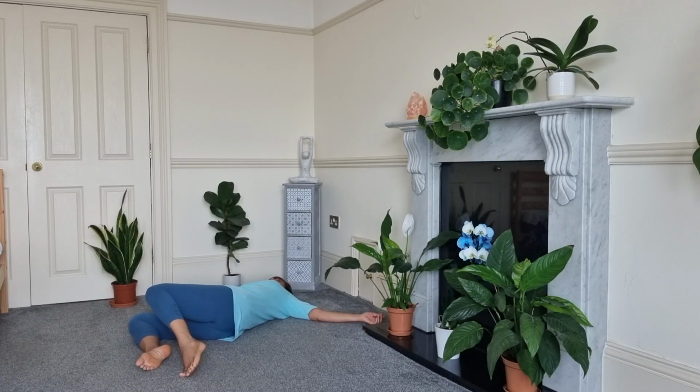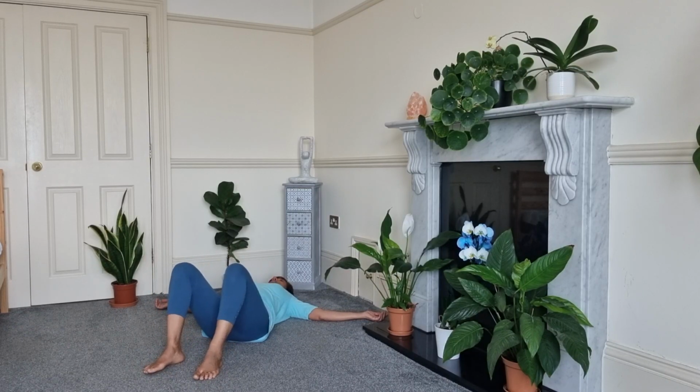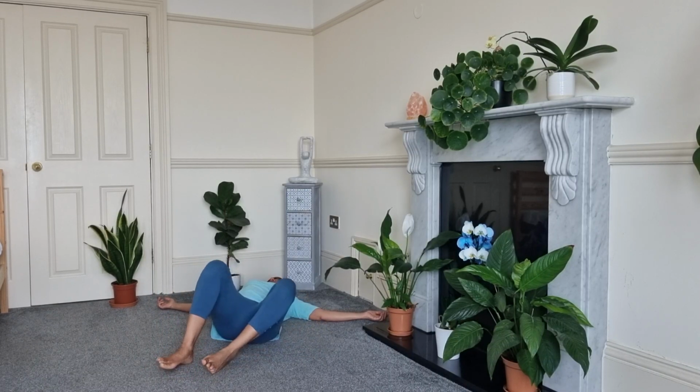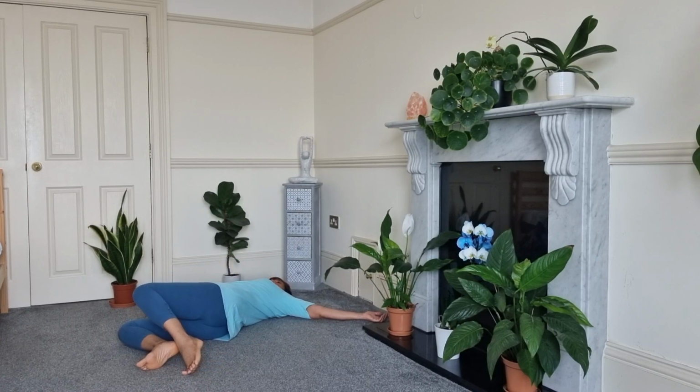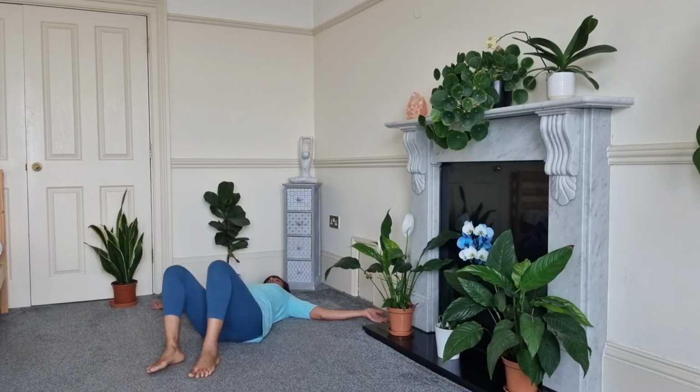Just add a pulse. If it doesn't feel good for you, please let that go and find what feels better for you. You never want to move through something that feels uncomfortable or it doesn't feel right for you. And then you come back and rock again. And every now and again, you'll notice how your body takes spontaneous breaths in as you reach and pulse. Okay, and then you can let go of that.